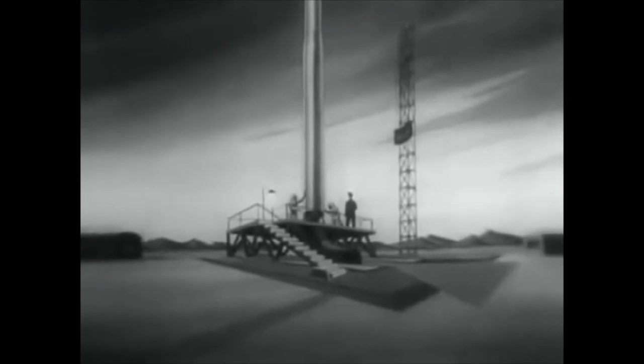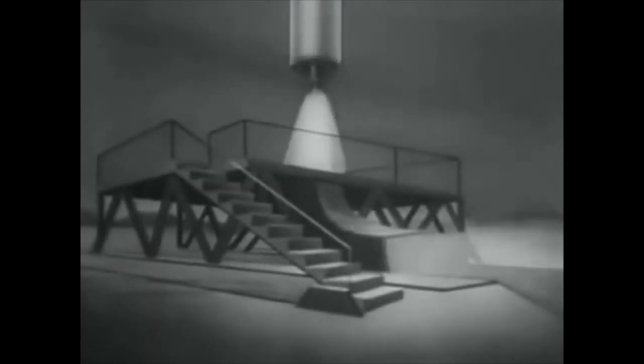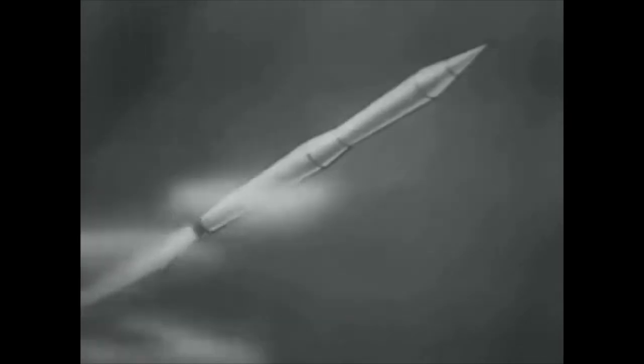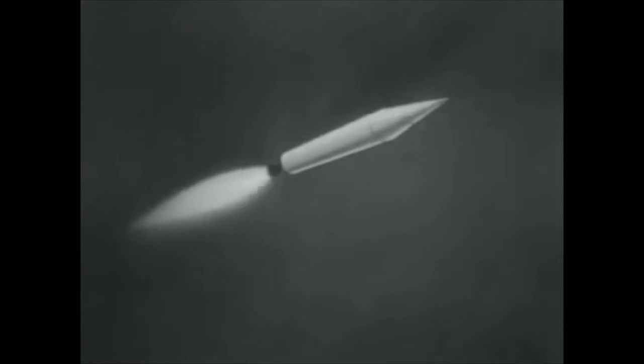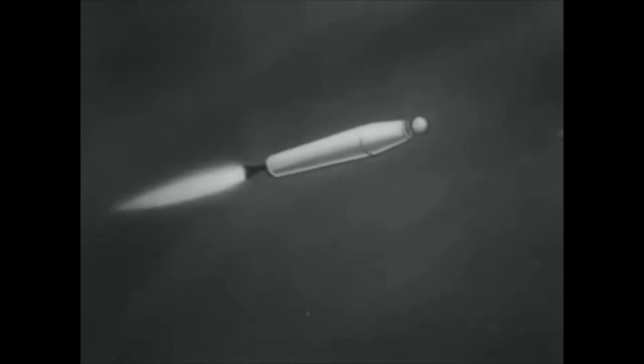Already, useful new facts on outer space have been produced. Today, a new moon is in the sky, a 23-inch metal sphere placed in orbit by a Russian rocket. A three-stage rocket. Number one, the booster in the class of an intercontinental missile. Its weight estimated at 50 tons. The smaller second stage took over at 5,000 miles an hour and carried on to the highest point reached. 500 miles up, the artificial moon is boosted to a speed counterbalancing the pull of gravity and released.